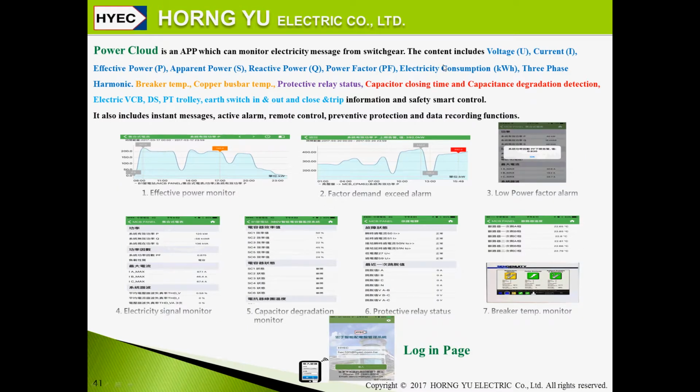Okay, this Power Cloud smart iPanel is compatible with Industry 4.0 because we can detect all the voltage, current, effective power, apparent power, reactive power, power factor, electricity consumption, and three-phase harmonics, these kinds of basic electricity functions. We also have a wireless monitoring device, which can detect the breaker temperature and copper busbar temperature, and we can also monitor the relay status, whether it is on or off.